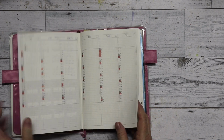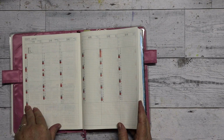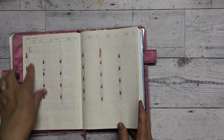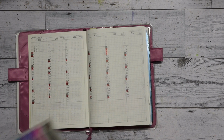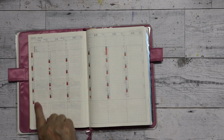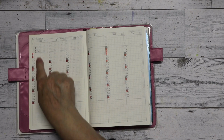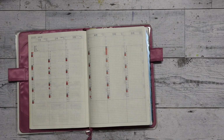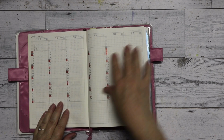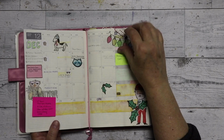So I haven't done anything with these yet, but I'm excited about starting on tracking. I might make these kind of color-coded. I do have some Mildliner markers, and they'll be great for marking in here. And so I think I may make each of my habit lines a different color, just to make it a little easier to follow. I haven't decided about that yet, or maybe I'll just color them as I fill them in. And of course I have my index things.